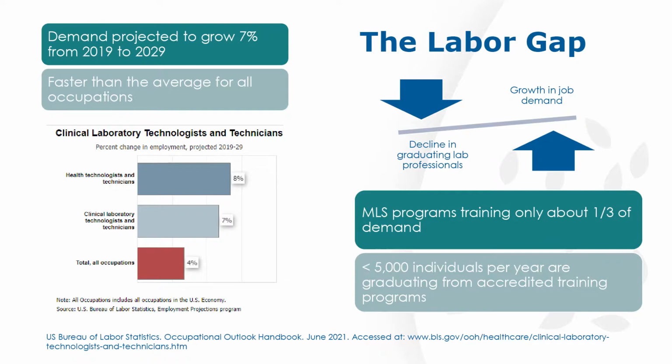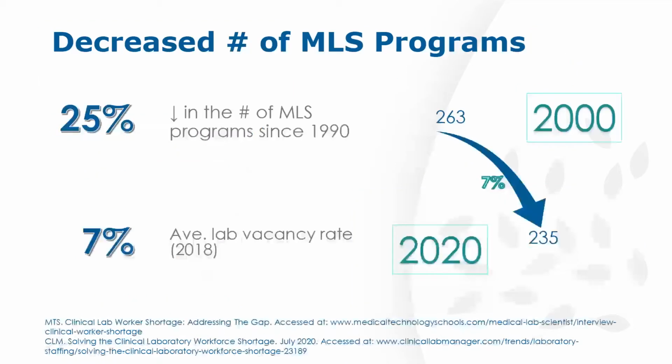And so a lot of labs face that. We're just continually training people back to back to back, trying to keep our lab fully staffed. And yet we continue to see a decrease in the number of medical laboratory science programs. It's declined 25% since 1990, dropped 7% in the last 2 decades, with 263 schools in the year 2000, and then 235 schools in 2020. And we still kind of maintain that average of 7% vacancy rate.